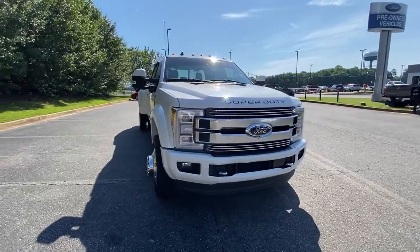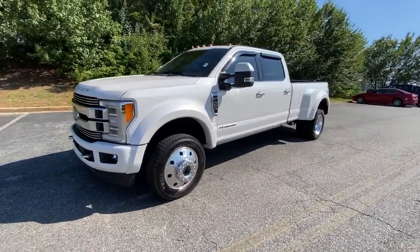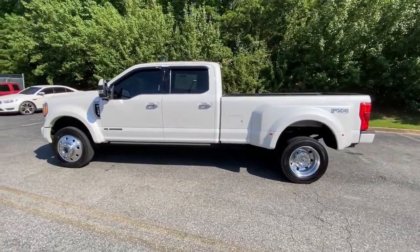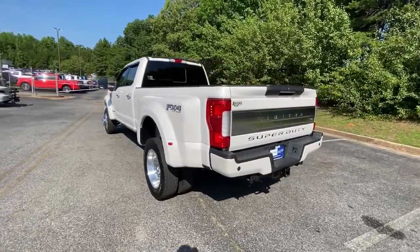Get into the 2019 Ford F-450. This vehicle still has fewer than 25,000 miles on the clock, so it won't last long. Make the most of every drive when you travel in modern style and comfort.